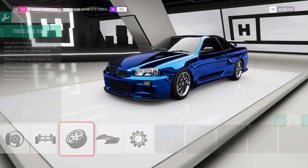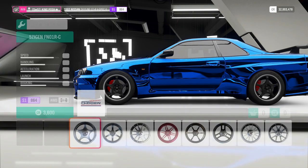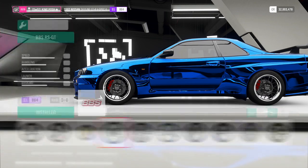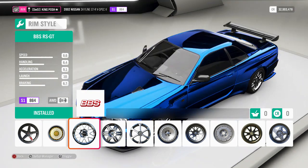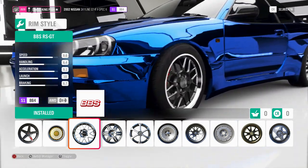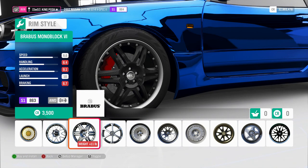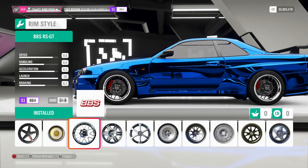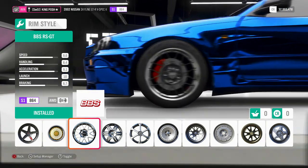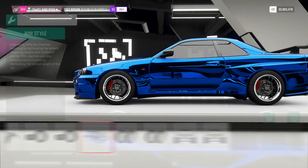Like on this one, I don't even know what I'm running. Not on the first one, on the second one. BBS. I should have known. I should have looked into what I was putting on there. That's not the rim I had. There, look at that. Now you can see them, like a carbon fiber in there or something.